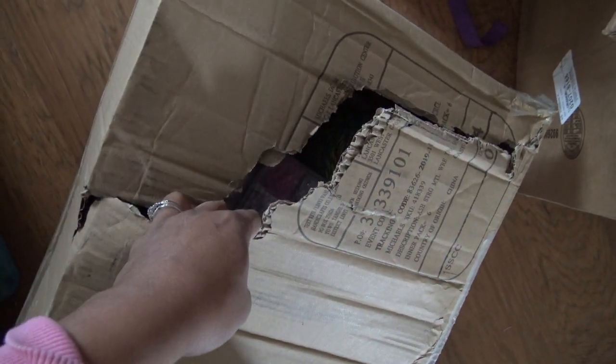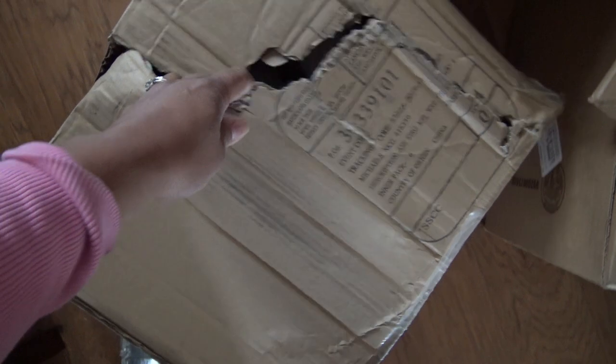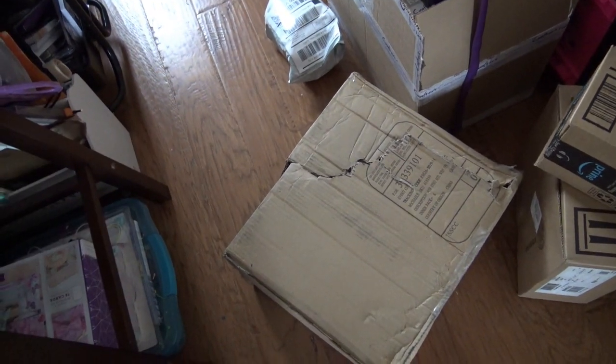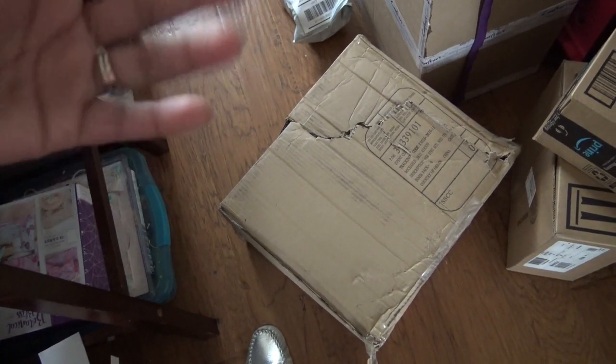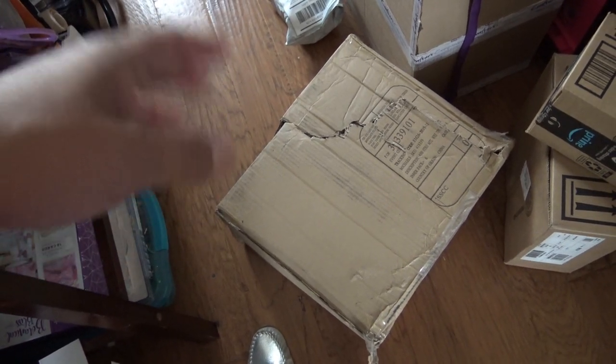So hopefully it only busted on them at the very end of the delivery. I know Michaels, I don't know what they're doing. They sent out my stuff. I basically just made an order of just over 59 bucks because they will give you free shipping with that. And I got some yarns and things that were on sale. I just recently picked those up because I wanted more swirl yarns.